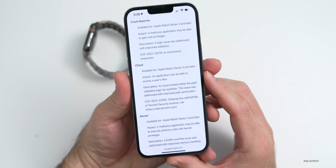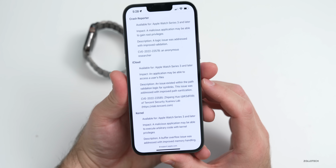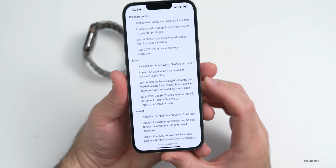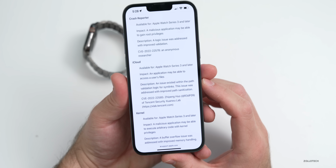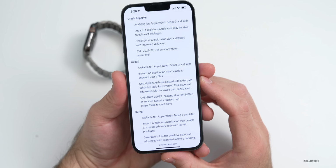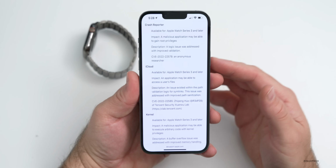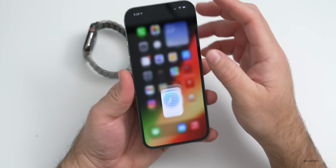An application may be able to access a user's files. An issue existed within the path validation logic for symlinks. The issue was addressed with improved path sanitization. So they've updated that as well. And again, who they've thanked for helping them out with this. So those are available now and are part of watchOS 8.4.